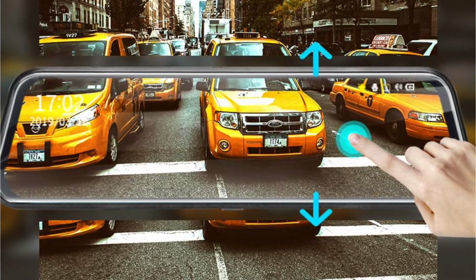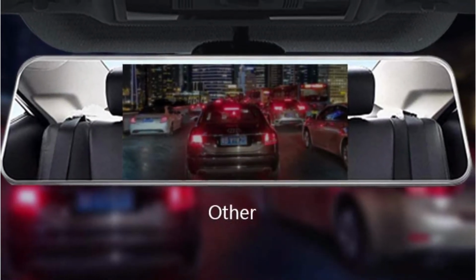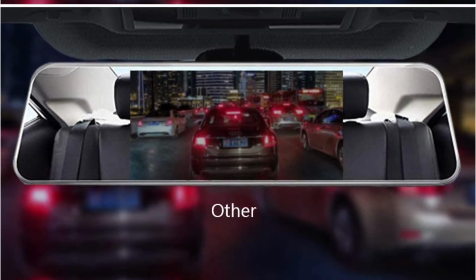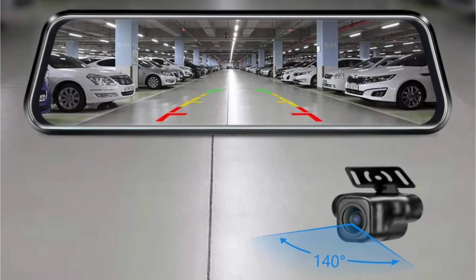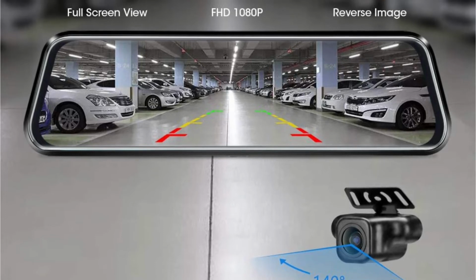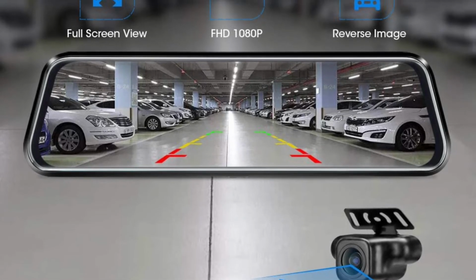There is a 32.8ft long cable included in the package that lets you easily connect the rear camera to the system without any problem. The Janside Mirror Dashcam is rated for super night vision functionality, which offers an impeccable display in the dark for better security of your car. Similar to most other options on this list, the Janside Mirror Dashcam is backed by a year of warranty.